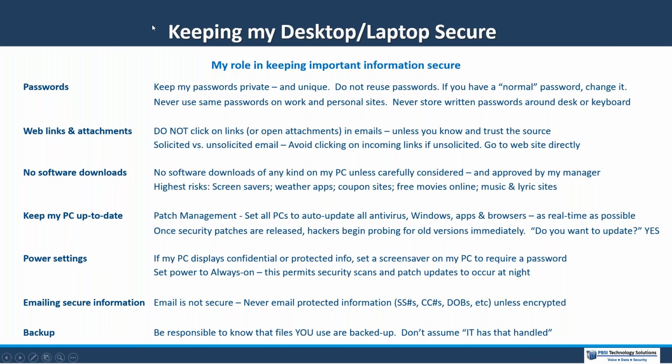And so principles of keeping my desktop secure: keep my passwords private and unique. Passwords are so important. Don't reuse passwords. If you have a normal password, change it, stop using it. I know it's very difficult, easier said than done. Another key is don't use the same passwords on work and personal sites. I already said don't use the same passwords, but if you must, keep any passwords you use on a work site separate, because I didn't discuss this today, but frequently you've heard me talk about the fact that there are billions of exposed passwords and email addresses exposed on the dark web.